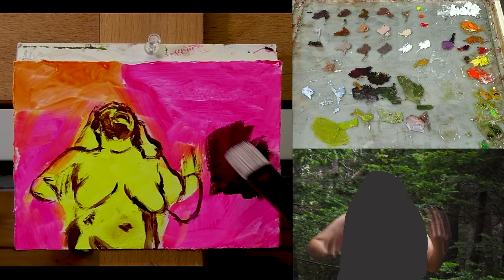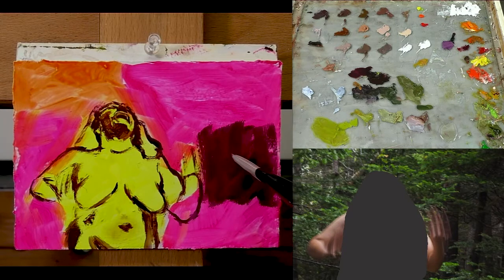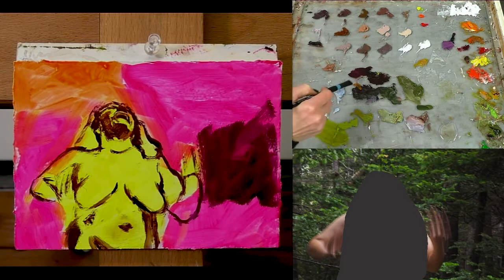So in these darker parts of the forest, I'm deliberately keeping the paint quite thin. I've added a bit of Galkyd to it because I want some of the pink to come through.